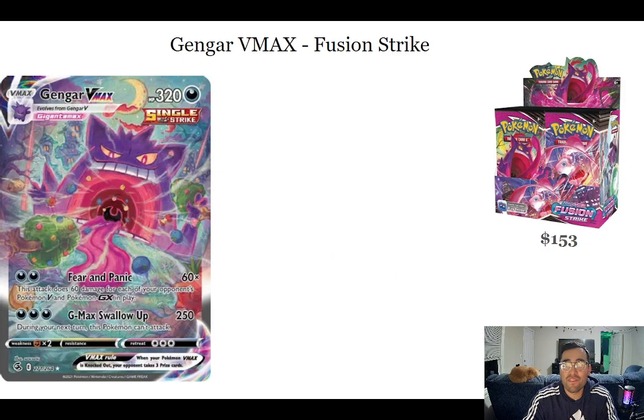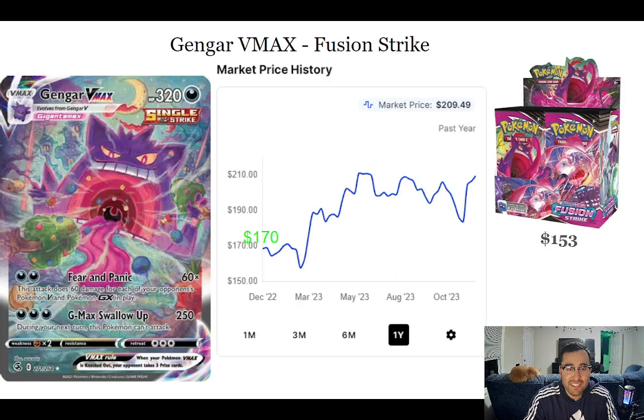Next, we have the Gengar VMAX, the ultimate chase card in Fusion Strike. Look at that Gengar. And this one's interesting. In January, this Gengar was at a strong $173. However, it lost a little bit of value in March, and it was sitting at $157. However, because of the popularity of Fusion Strike, it just continues to rise, and in May, it hit its all-time high at $210.